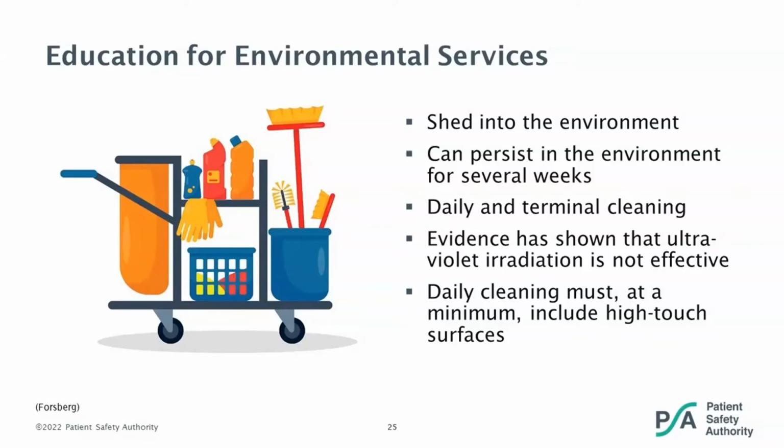The conclusion from the authors was that survival in the environment appeared to facilitate the persistence and transmission of this organism. And the results indicated that reusable patient equipment may have served as a source of infection. So when you hear people say that environmental services are part of the infection control, this is exactly what they're talking about.